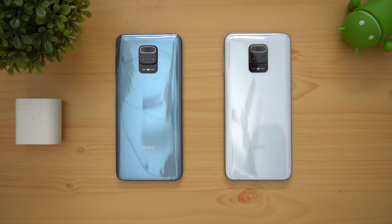So now coming to the comparison. These two devices have a lot of similarities, including the display size, the processor, but what are the differences and which is better here? First step, let's have a look at the design and build quality.